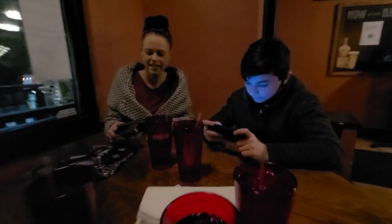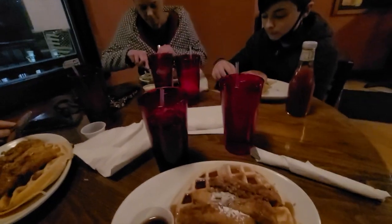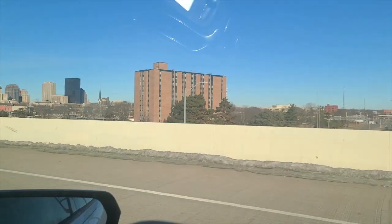So last stop here, we're having dinner with my best friend and her son. I had to overdub this because Joshua is singing Build Me Up Buttercup by The Foundations, and couldn't put that out there because YouTube doesn't like you to use copyrighted songs. That is actually some vegan chicken and waffles. So good. So yummy. And now we are saying goodbye to Dayton.